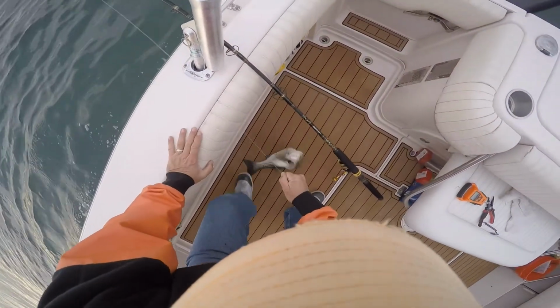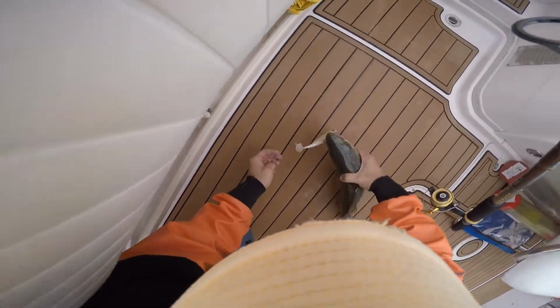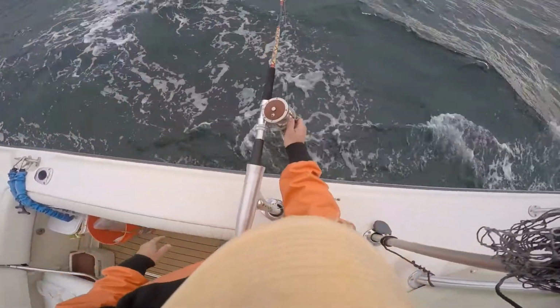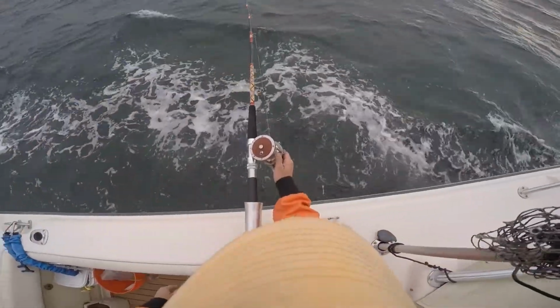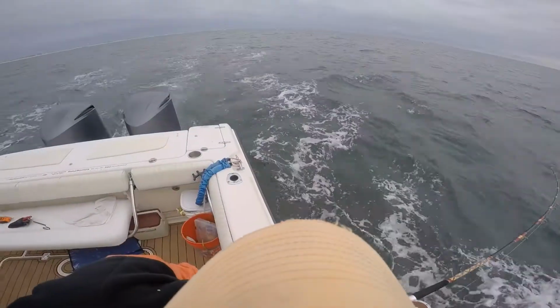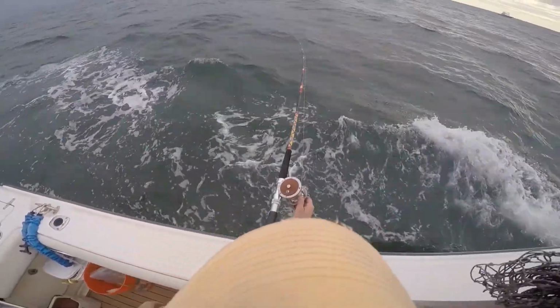Well, I finally get on a striper and a white shad, still jigging off Point Pleasant in about 30 feet of water. I'd say about a quarter mile off the beach. Boats were tight to the beach as well as on a 3-mile line, so we decided to stay about a quarter mile to half mile off the beach. After only one fish jigging for a while, we decided to run south.